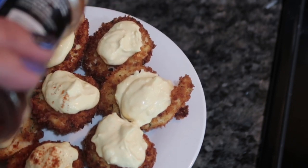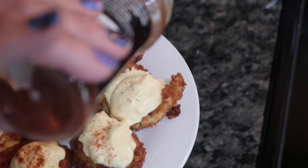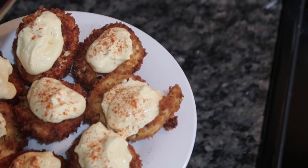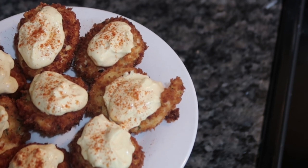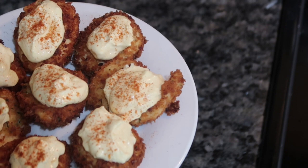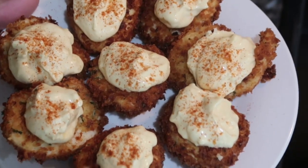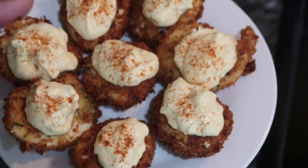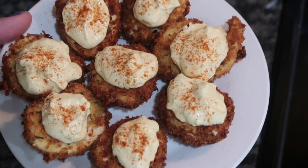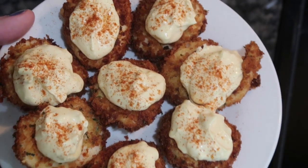It blew my actual mind because I've only had deviled eggs cold. So to have them warm with this cool kind of filling on the top, but the warm egg that was crispy on the bottom, I felt like it was something I would have gotten at a restaurant as opposed to making it at home. 10 out of 10 for this recipe. Not really one to fry a deviled egg, but if you haven't tried it, don't knock it. This is going to be out of the park, the best thing you ever do.